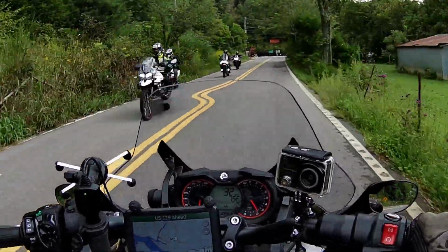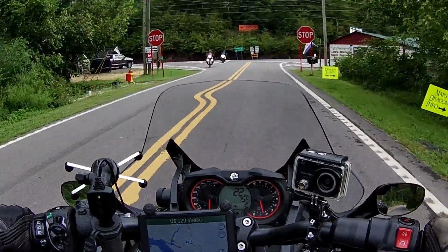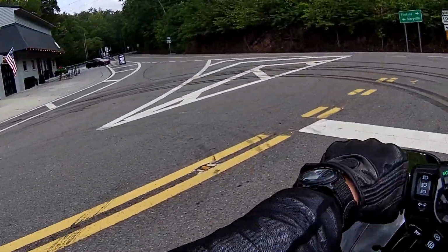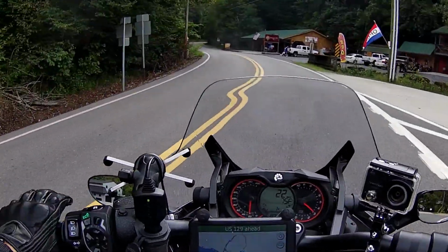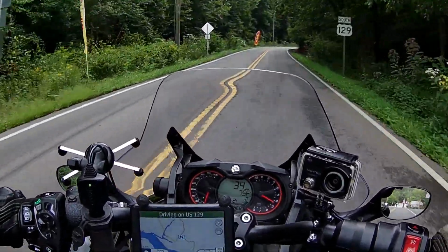Hey guys. Guy's probably coming back from the Dragon. Here comes some more. I'm headed in that general direction, but I'm going to turn off before I get there. This is not the day for that. This is a place where supposedly they have some pretty good barbecue, but I've never tried it. Motorcyclists are obviously welcome.